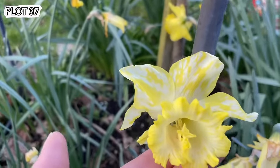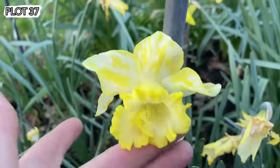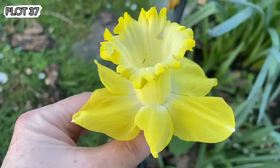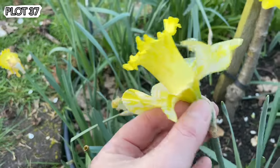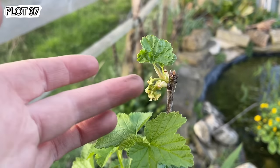Oh, and the daffodils underneath are just looking so lovely. But look at this mysterious stripiness on these. They're supposed to look like this, just plain yellow with a little pale blush in the centre. It's not daffodil stripe virus though, because that normally affects the leaves and these leaves are totally fine. So some other virus making them stripy.